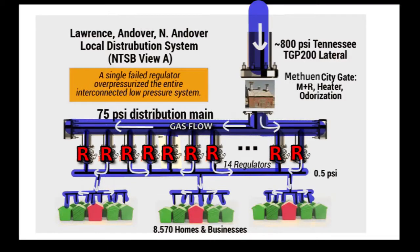This is what the NTSB is saying. This is kind of a functional diagram. It's not meant to be absolutely precisely correct in the details. This is just a logical schematic diagram of what the NTSB is saying. So basically, here's the 800 pound Tennessee lateral. I'm guessing it's 800 pound. It could be up to 1,000 or so.